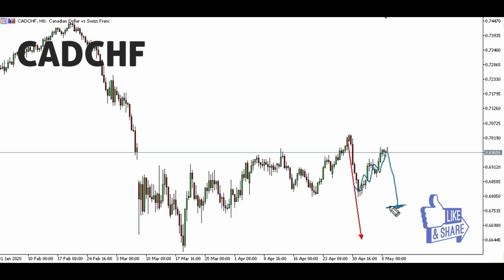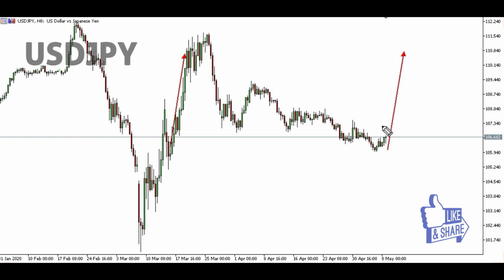Then from here we are likely to get a corrective structure, then continue more down to break this previous low here. That's for CAD CHF. We're still looking for more down. Even if we got this up move here, we're still expecting more down from CAD CHF. USD JPY, an up move is expected here because that's what the structure is showing us. An up move is expected for USD JPY.